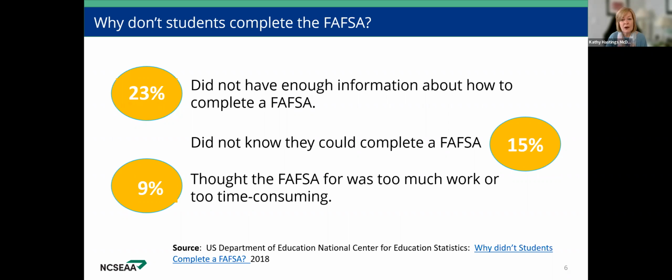So even though we may feel like we're talking about FAFSA until we're blue in the face, the reality is that some students are still out there not understanding what it is, how to complete it, and how important it is to making college more affordable. And students from low-income households who can most benefit are often the least likely to complete it. So as you're prioritizing your resources and your partners, that's one place to look.